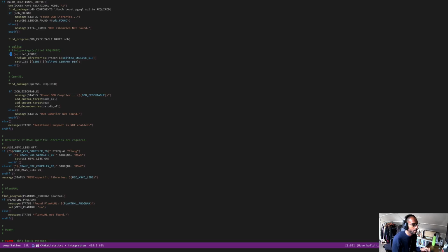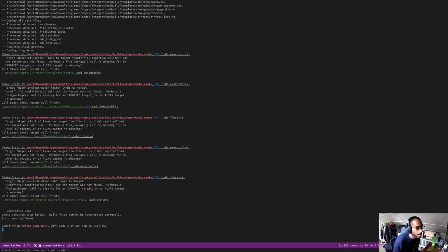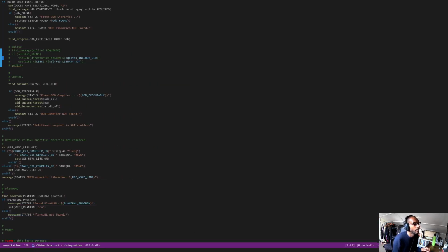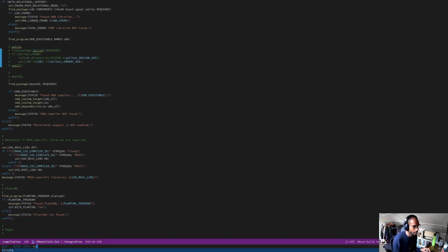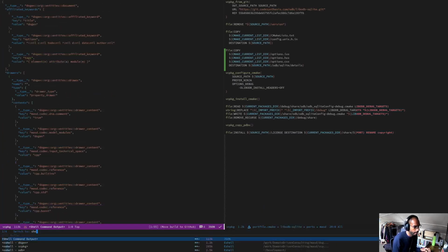For a laugh, let's just comment these guys out. I mean, it is a dependency of... okay, so as you can see here, we seem to require SQLite in order to be able to link. But what I fail to understand is why are we not using the VC package? So let's just go back to VC package again and the shell.